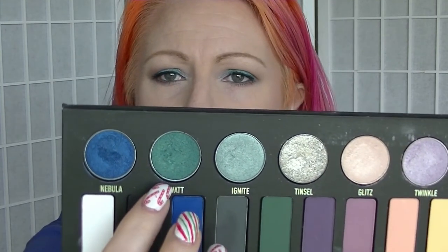What from Kat Von D's Metal Matte Palette. That's actually what I'm wearing on my eyelids today. That is this colour right here. I really like Nebula and Watt from this palette a lot. A lot. That one is clearly another one that's going back into my collection.